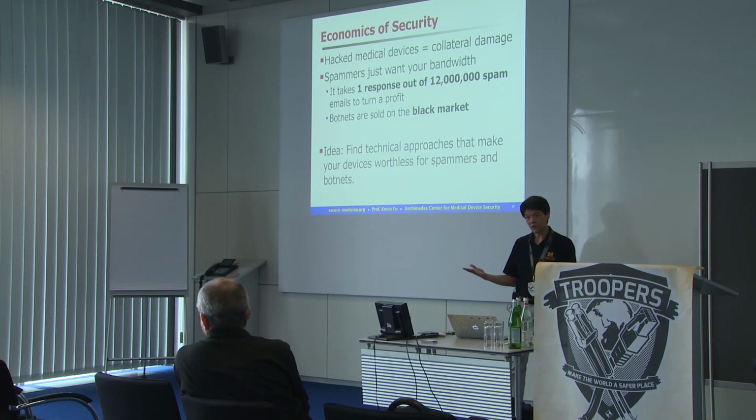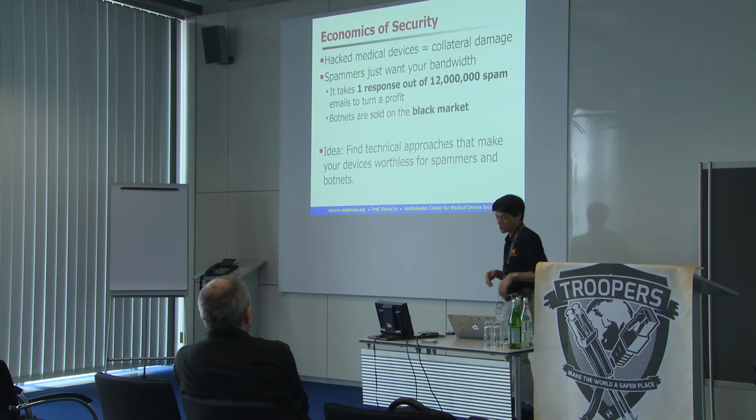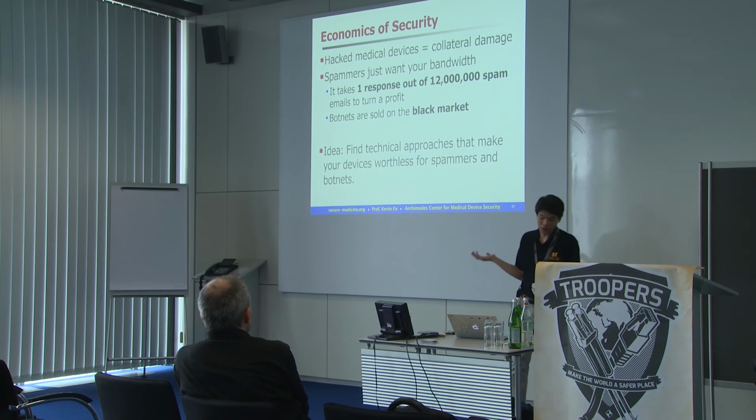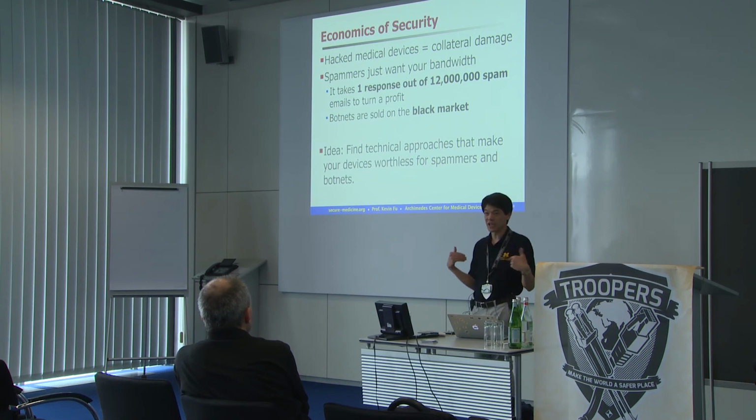So if a medical manufacturer can design their medical devices to be less, more, worthless basically to the spammers, I mean, something even as simple as turning off port 25 might actually reduce the economic incentives. So I'm not saying these are silver bullets, but there are ways to actually reduce the incentives for medical devices to be compromised accidentally. If you're talking about targeted malware, that's a whole other thing.